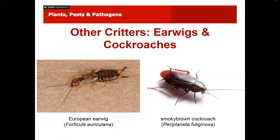If you go out at night or even during the day, you may find earwigs and cockroaches. They love to feed on organic matter as well. And they can be important decomposers of the compost in your bin. Commonly found are the European earwigs and the smoky brown cockroaches or palmetto bugs.